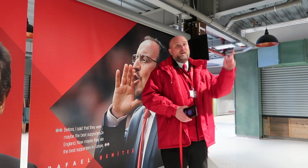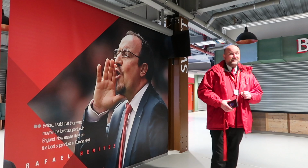It's that beautiful big red trophy that our Stevie lifted that night in Istanbul. I'm going to take all of you to see it later on.